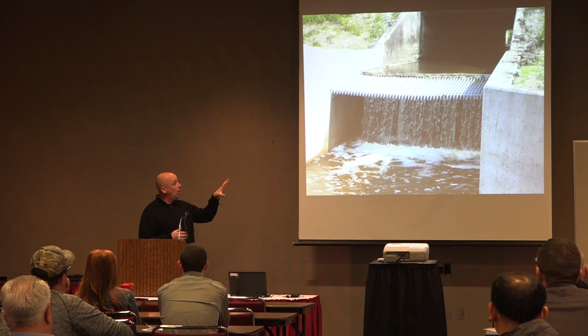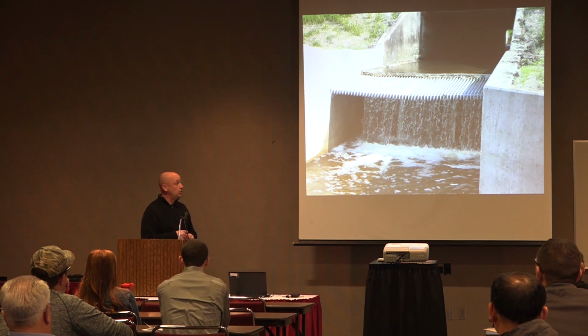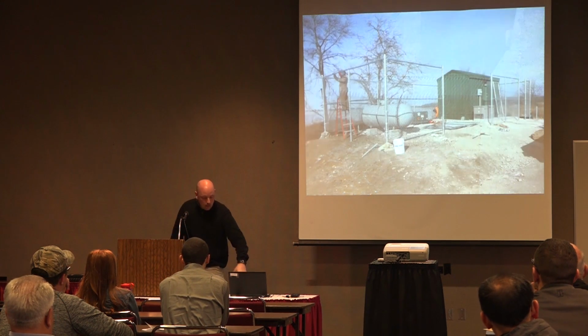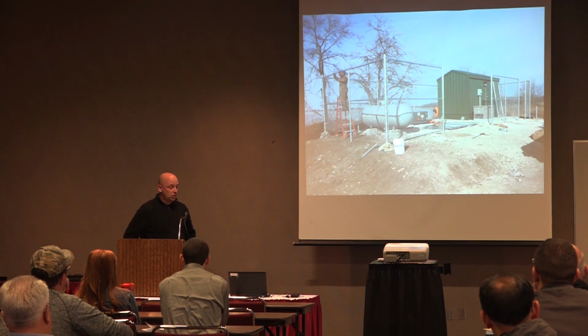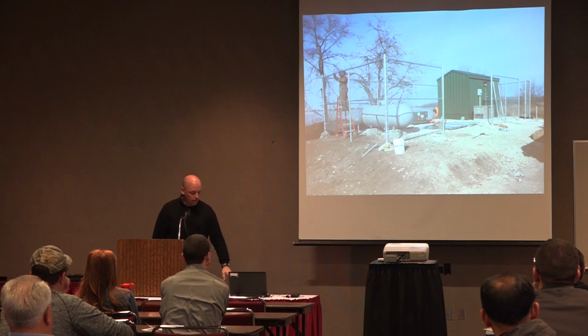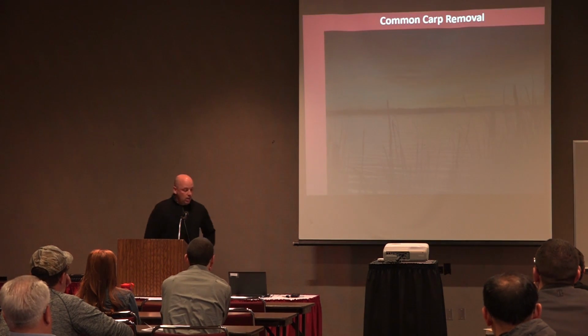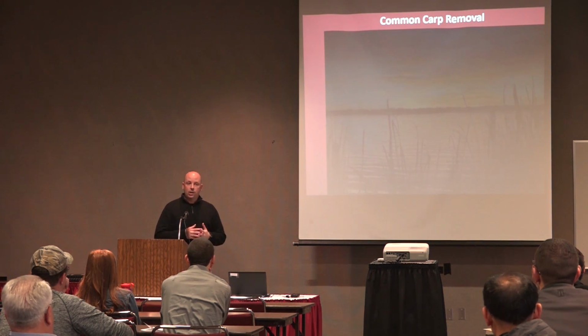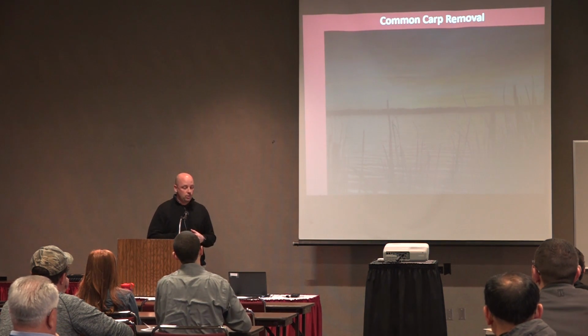Most of these structures had been 1930s era structures that were in place, and so they indeed needed some updating. In one area, we actually installed an electric fish barrier to stop common carp from going up into the upstream portion of the watershed. So we implemented quite a bit of new technology and engineering on carp management on this project. When all of this was done, we then concentrated on the carp population itself and trying to reduce those numbers.